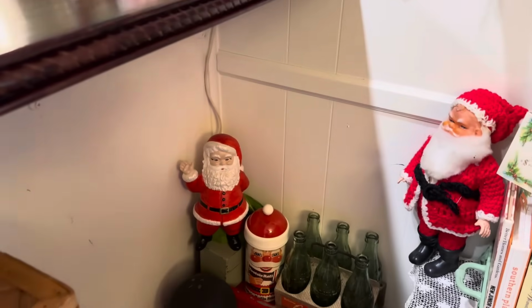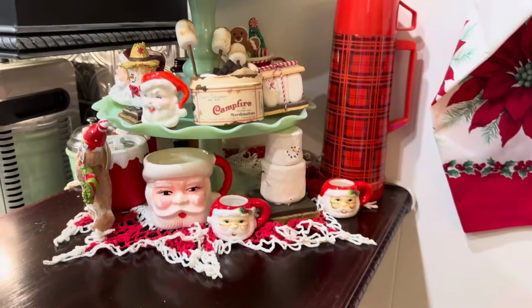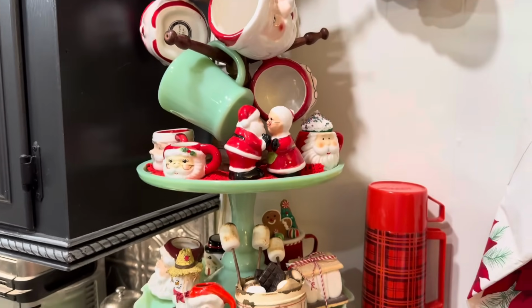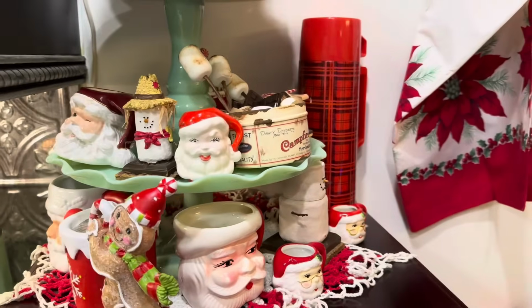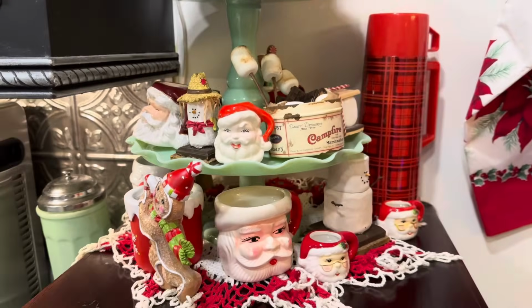I have one little Santa and a Tootsie Roll thing down there. And then I just created this tier tray out of a couple of my J-Dot cake plates. And I put stuff all the way around, so even when I'm in the kitchen, I can see in here.